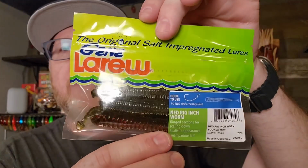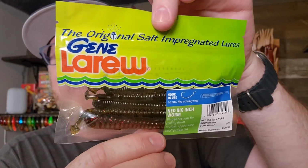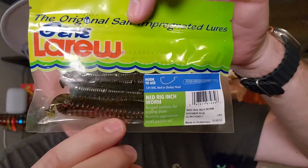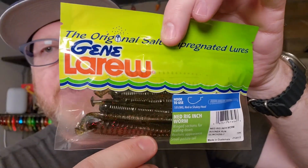And then from Jean LaRue, you've got a little Ned rig bait. This is the Ned rig inch worm. This color is called Sooner Run. Comes in a 7-pack.